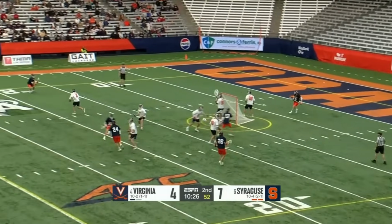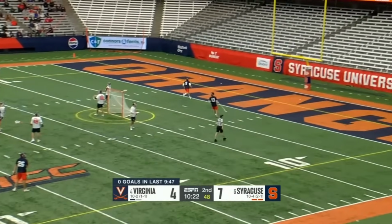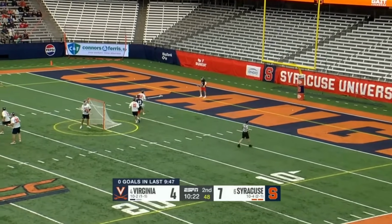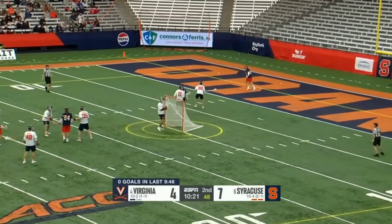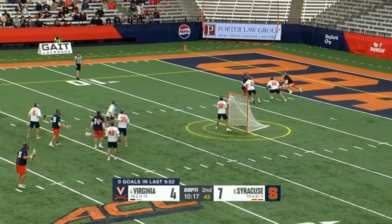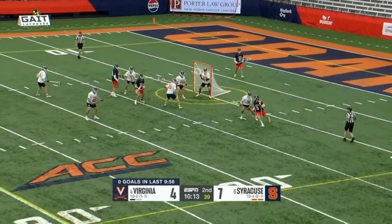Lacrosse always pushing the game in a positive direction. And you wore the number 19. Was that because of Paul Gait? Yes, I loved the number 1 when I was in high school and youth lacrosse, and when I had a chance to come to Syracuse, they weren't giving me 22. So 19 was open. I'm like, how could I not want Paul Gait's number?